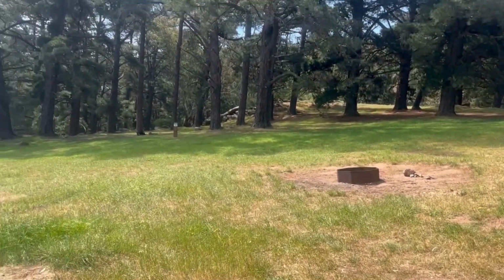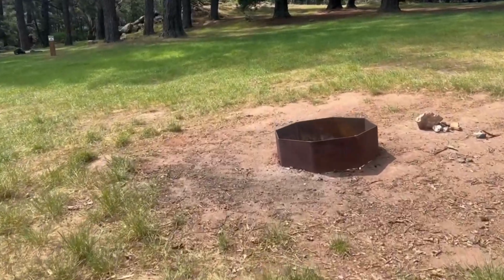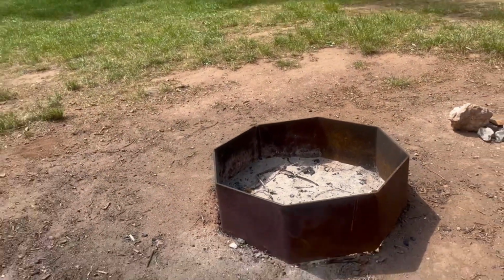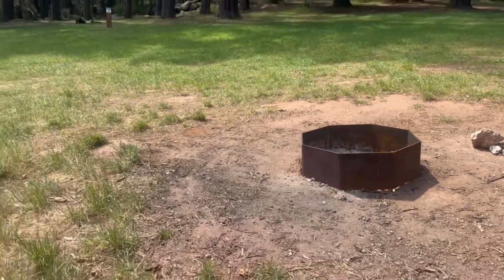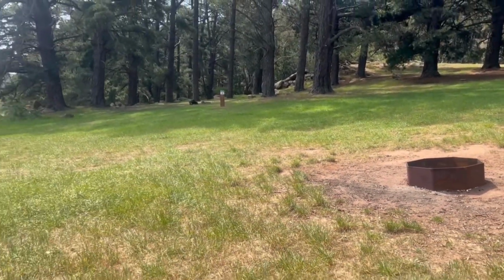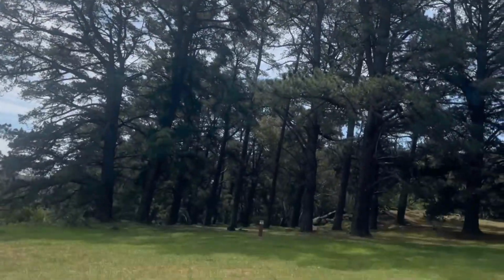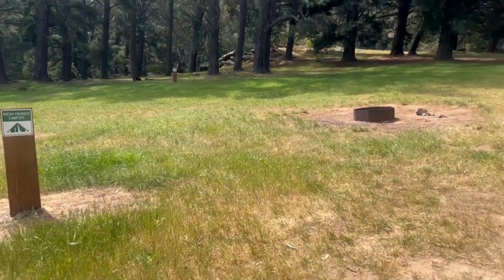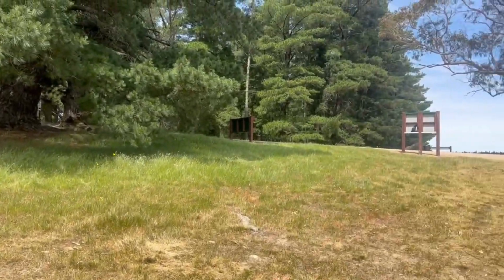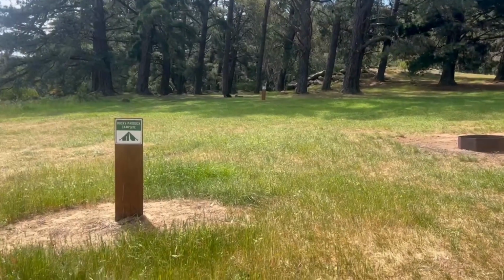There are some nice trees in the background. You have a fire pit. Fires are allowed within the correct seasons. Always make sure your fire is out before you leave on your day of departure. If you are running solar, you'll have plenty of sun, so that won't be an issue for you. And you will find more traffic here than the other sites, as this is number 1 and this is the entry to the campground.